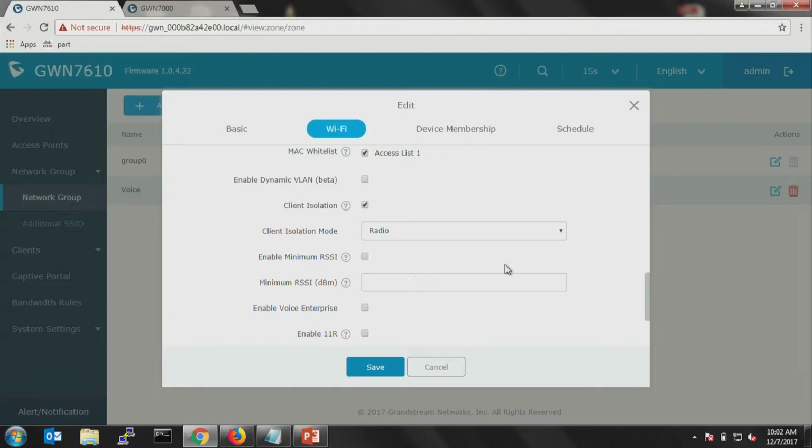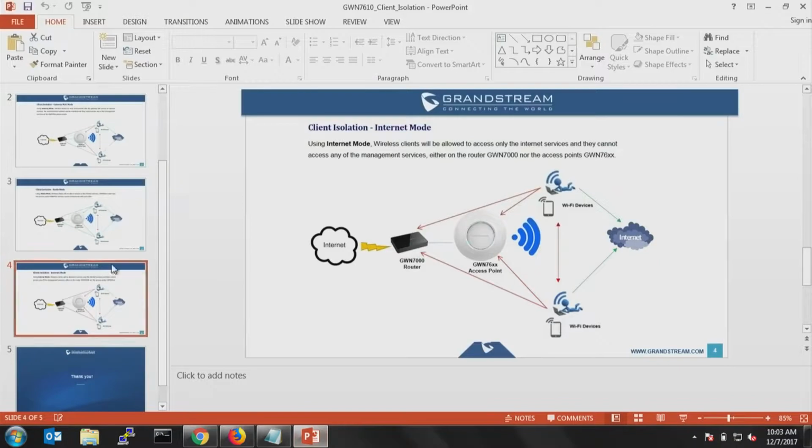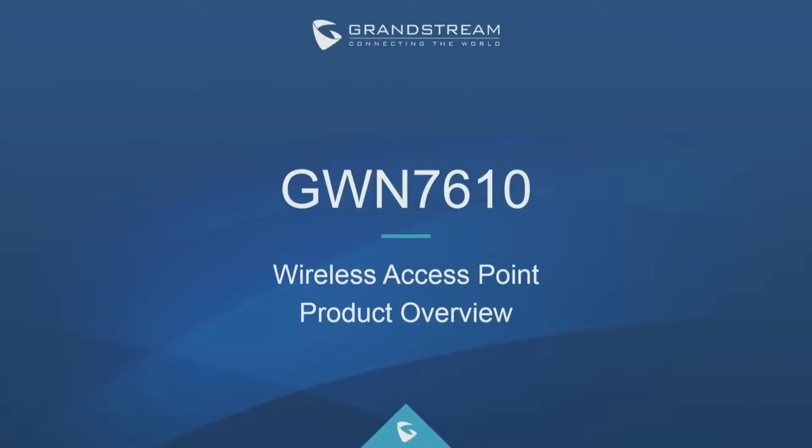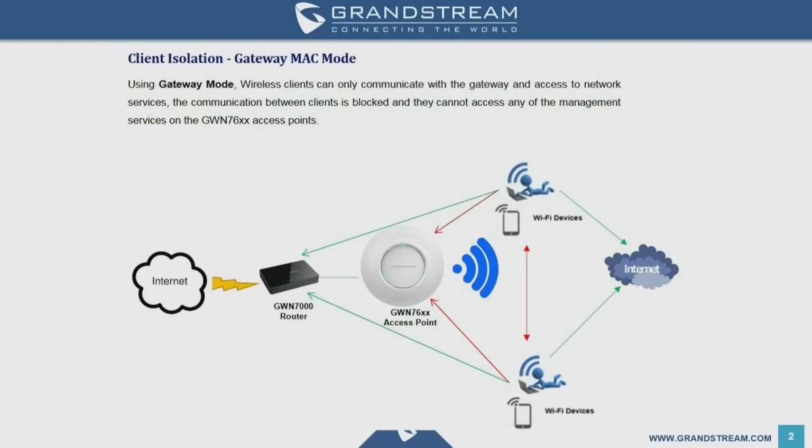Then you have this option, client isolation, which is very useful in case you want to use the access point for a guest network. Basically, when users connect to the access point and then have access to the internet, you have three types of connections that you can provide for those wireless clients. There is radio, there's internet, and there's gateway MAC. And I have a few slides here that explain each one of them.